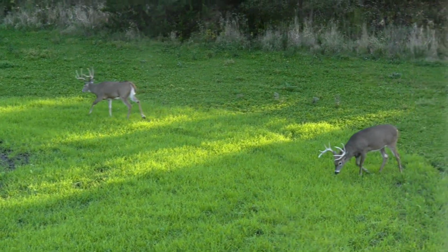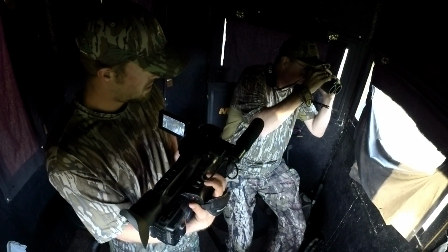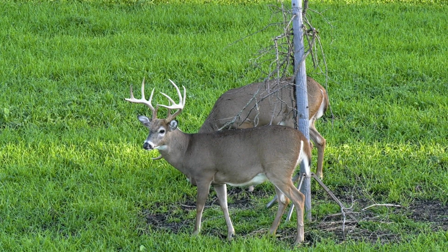Deer from pictures this summer. They've been hanging in and around this field all summer. Here we are, first time in. They come walking out together. They won't stay friends much longer. Not much longer at all.